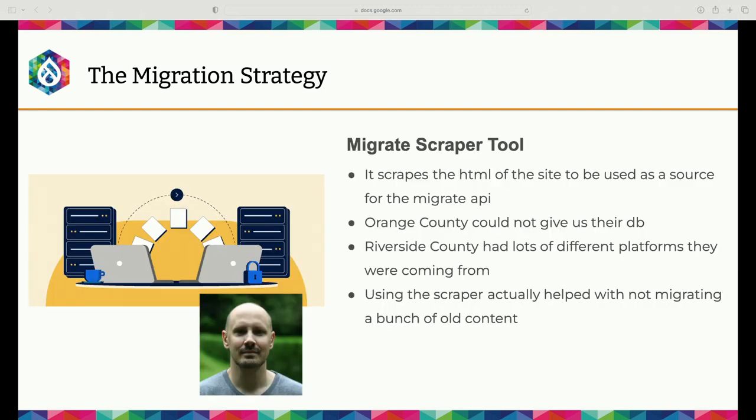And yeah. So for the migration side of this, we decided to use a perhaps different approach than maybe we normally use for migrations, but I think it worked pretty well for both of them. Normally our migrations would use a database or some type of export file as the source for the migration efforts, but in both these cases we use something we call the Migrate Scraper tool. Much credit is due to Aaron Couch. He was previously with ProMet in the essay on the Orange County project when we built this.